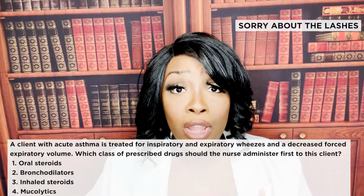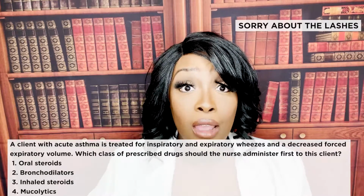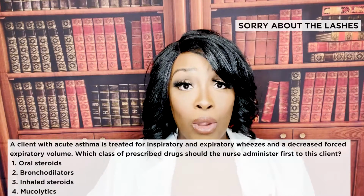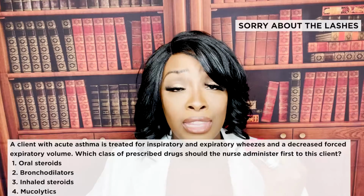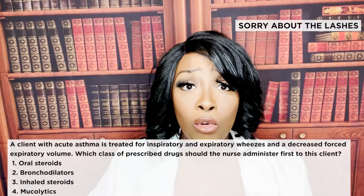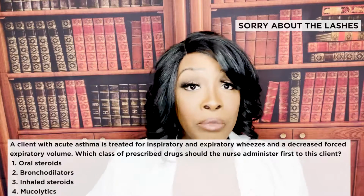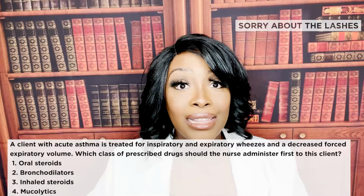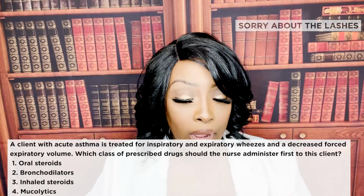So the first thing we want to make sure is that the patient's actually getting oxygen. We want to open up the airway. Then after we make sure that airway's opened up by giving them that emergent bronchodilator, we can go ahead and give them steroids to decrease inflammation. Wonderful. But that's not our priority. Our priority is giving them what? A bronchodilator to open up the patient's airways.